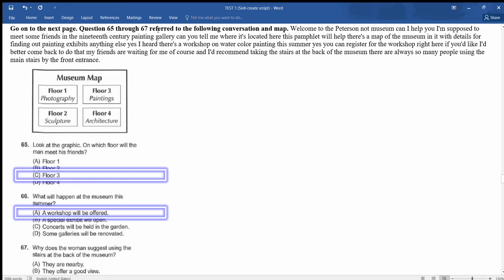Questions 65 through 67 refer to the following conversation and map. Welcome to the Peterson Art Museum. Can I help you? I'm supposed to meet some friends in the 19th century painting gallery. Can you tell me where it's located? Here, this pamphlet will help. There's a map of the museum in it with details for finding our painting exhibits.